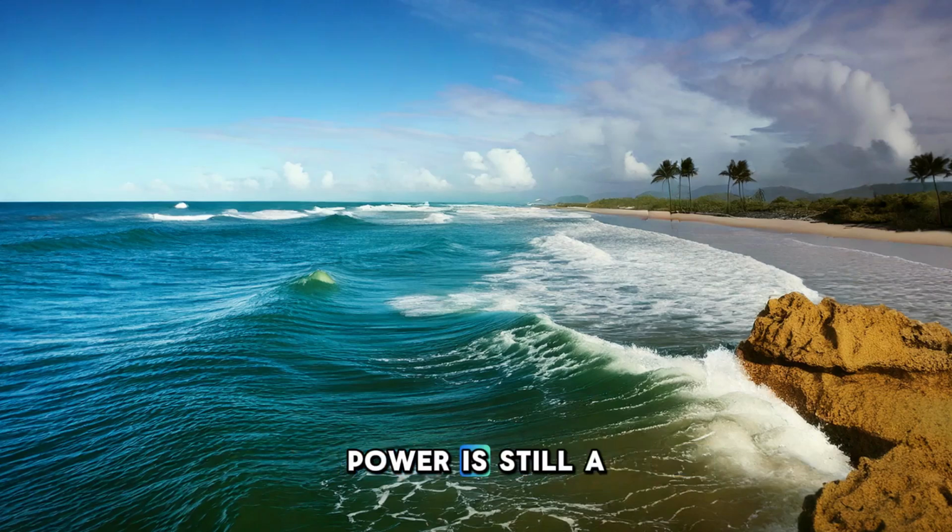While tidal power is still a relatively small part of the global energy mix, it has great potential as a clean, sustainable energy source. The science of tides is a perfect example of how interconnected our planet is.